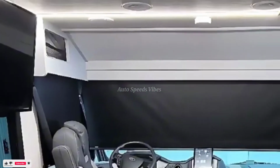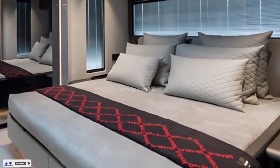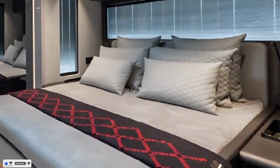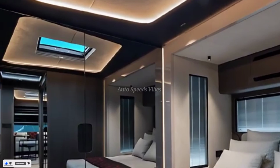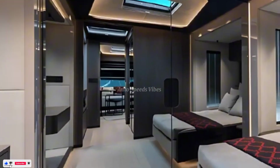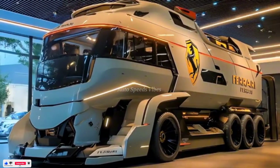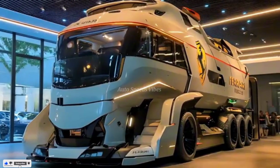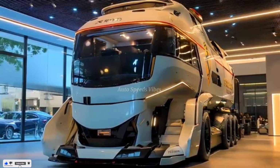The kitchen area is fully equipped with Miele appliances, including a convection oven, induction cooktop, integrated espresso machine, and even a climate-controlled wine cabinet. The dining table can seat 4 and folds seamlessly into the wall when not in use. In the bedroom, a king-sized bed with memory foam and an automatic leveling system ensures perfect sleep, no matter the terrain. A large skylight brings in natural light during the day and offers a view of the stars at night. Even the bathroom is a showstopper, featuring Italian marble floors, a rainfall shower with smart temperature control, and gold-plated fixtures.